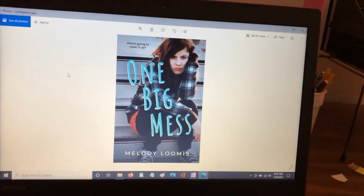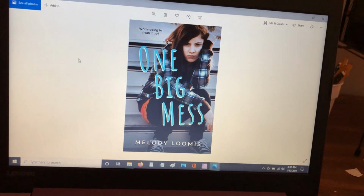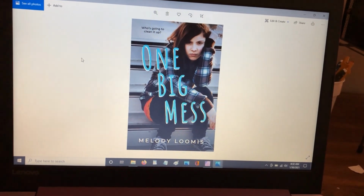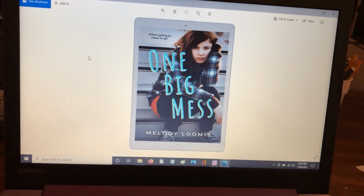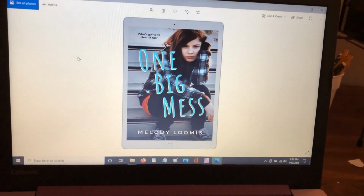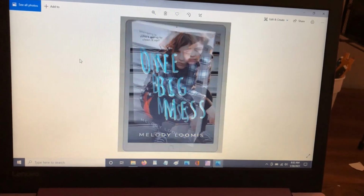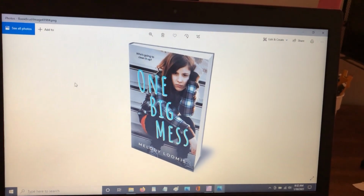And here's my cover for One Big Mess that I had done, and it's a beautiful cover. She did such a fabulous job on it. And then with BookBrush, I was able to make some mock-ups. So like here's an e-reader, like the cover on a tablet, and also a 3D image, which is pretty cool.